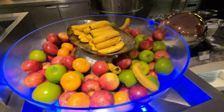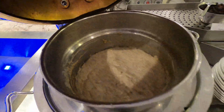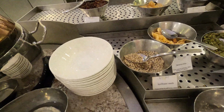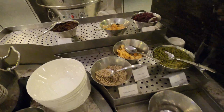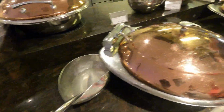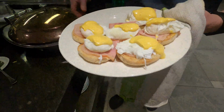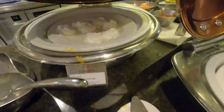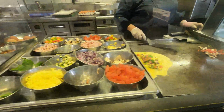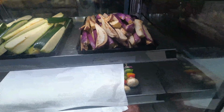Some dried fruits and grapes. A big bowl full of apples and bananas. Yummy porridge, and some other grains and cereals. This, bacon. Scrambled eggs. Replenished with eggs benedict. My favorite style of eggs, poached eggs. Looks like they're making fresh omelets. This section is closed, open for lunch and dinner.